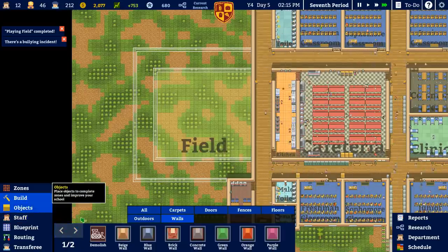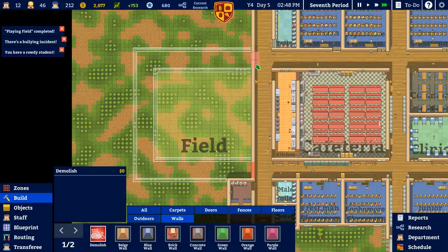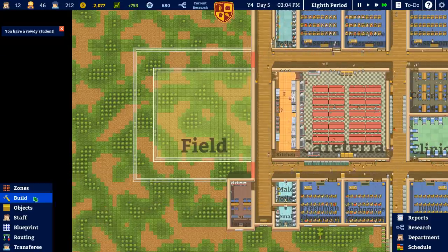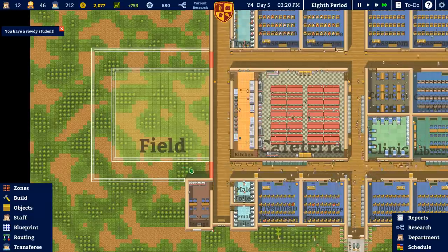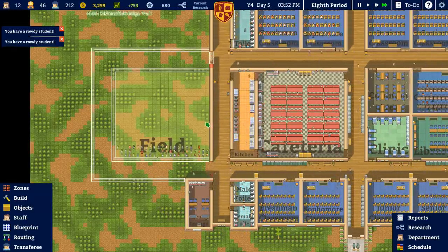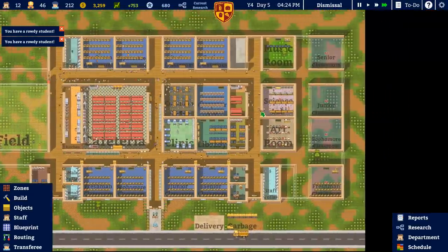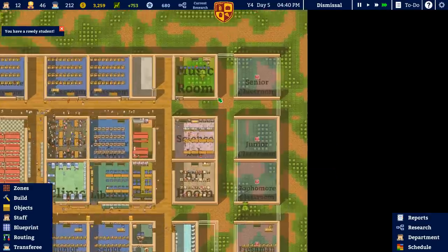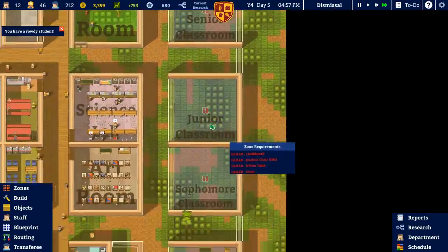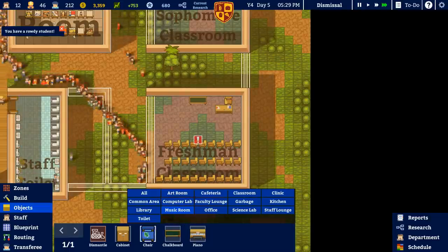Got him. Right, what we'll also do is demolish these walls that are going to lead into them corridors. I think we get a little bit of money back for doing that as well. I ain't 100% sure, I can't remember. But we have a field, so they can now go blow some energy and steam out and also do their PE classes as well. So yeah, we did get a bit of money back in return. We got a tree in the music room. That's hilarious.